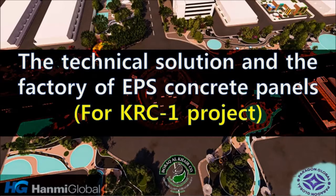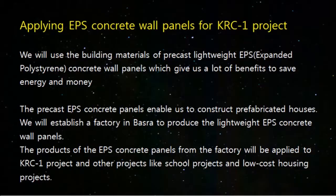The technical solution and the factory of EPS concrete panels for KRC-1 project. Applying EPS concrete wall panels for KRC-1 project, we will use the building materials of precast lightweight EPS, expanded polystyrene, concrete wall panels which give us a lot of benefits to save energy and money. The precast EPS concrete panels enable us to construct prefabricated houses.